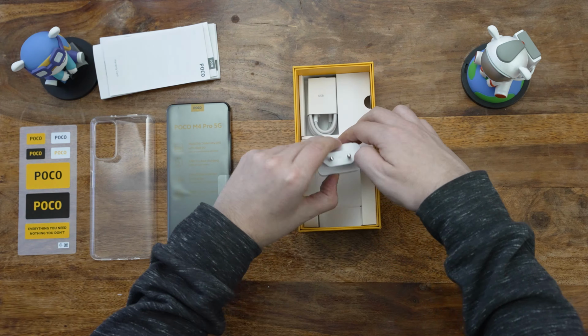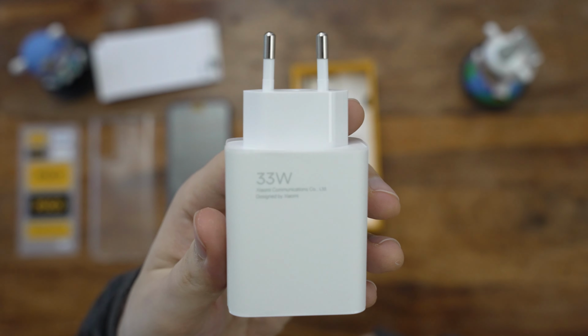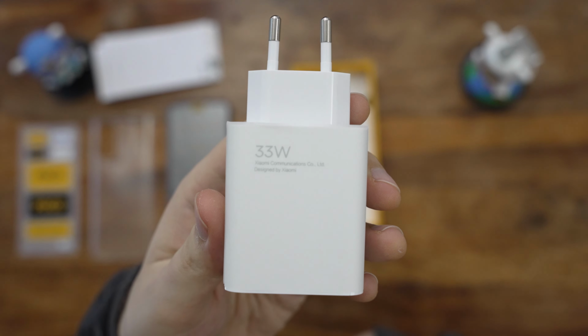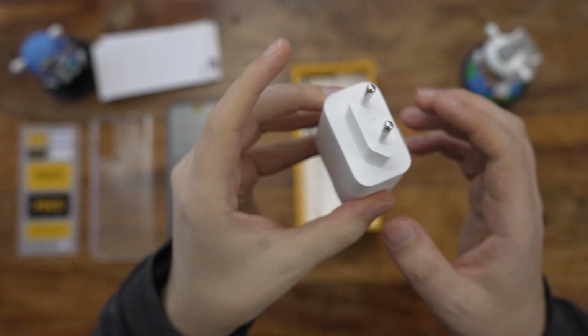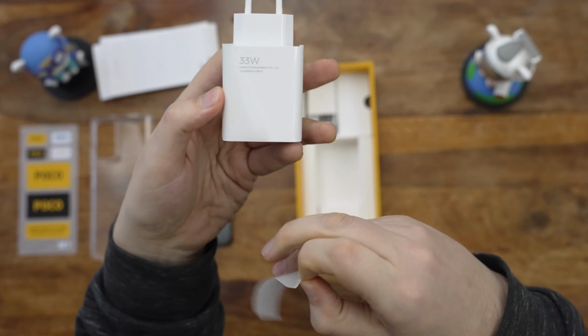And the good news is that there's a phone charger in the box, and it's a fast charging one, rated at 33 watt. It should charge the 5000 mAh battery in just under an hour. However, don't expect wireless charging here. My review unit came with the European plug, but you should get one matching your power outlet depending on where you buy it from. There's also a nice cable with the orange connector, which should allow for fast charging. Great start.